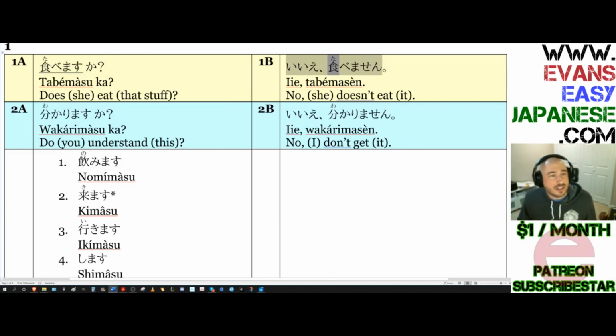Now just notice how this says does. We could change it to will. Will she eat that? Or will he eat that? Will you eat that? Something like that. Notice how the word actually is not anywhere in here. We're just adding that because of context.